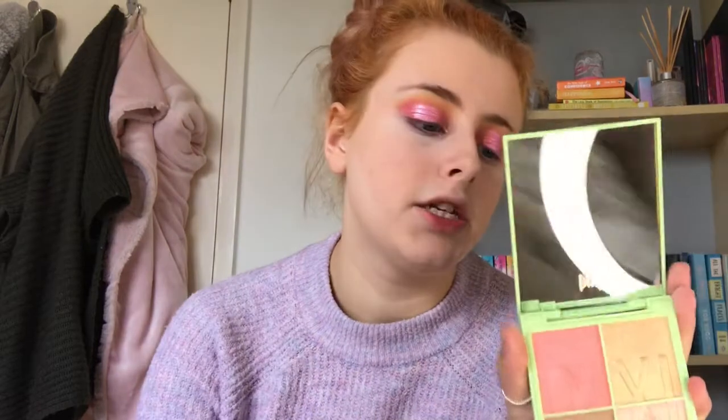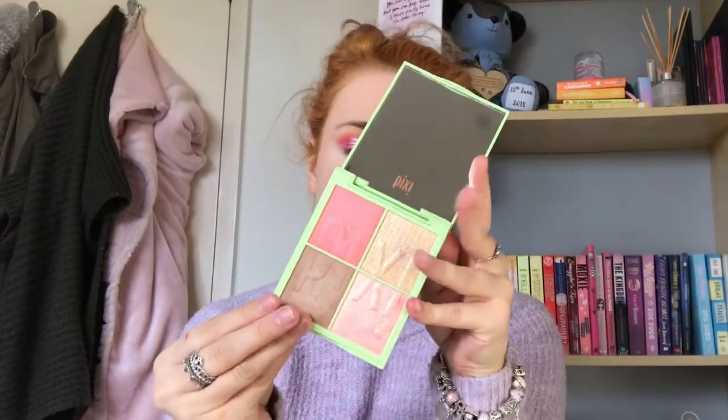but I'm not sure. I know the highlights will probably both be too dark for me. I think I'm going to dip into the Honey Nectar palette, and I'm going to put a tiny bit of this shade here, which is called Syrup, and use that as a tiny bit of bronzer and contour. I think it might be too cool toned for me though, and they've got nice big mirrors, which I like.